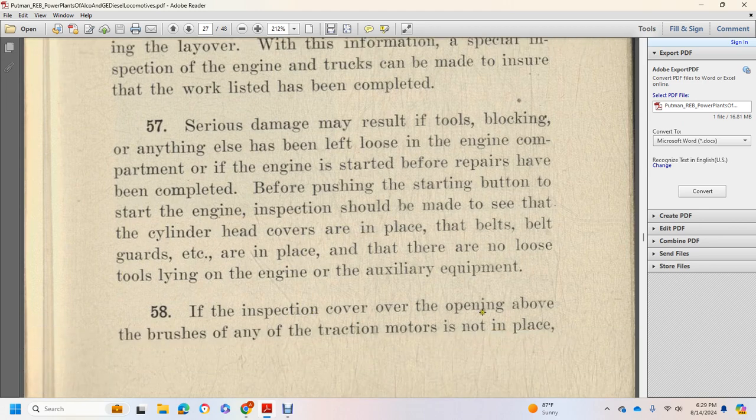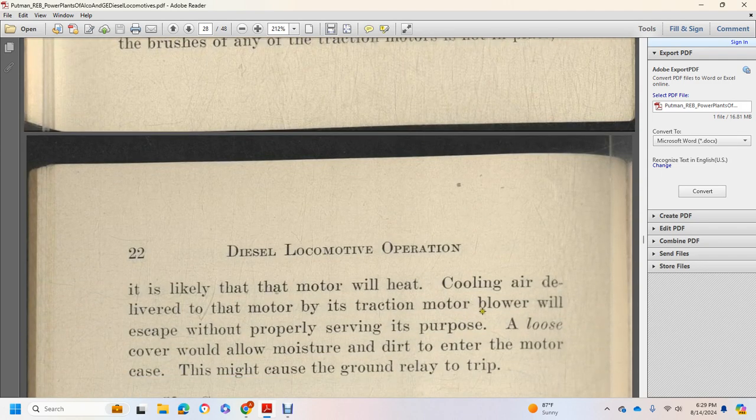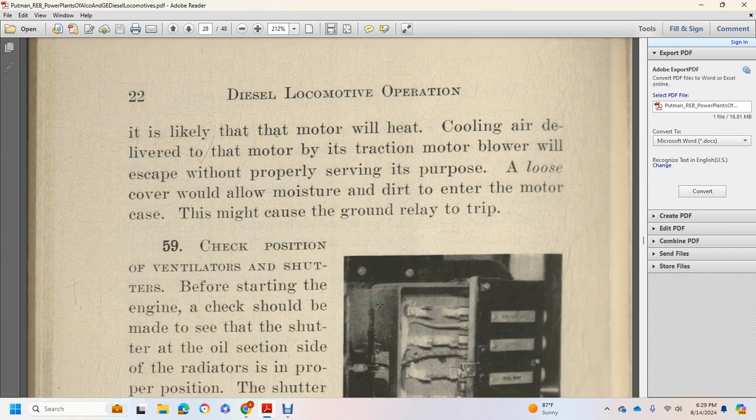58. If the inspection cover over the opening above the brushes of the traction motor is not in place, it is likely that the motor will overheat. Cooling air delivered to the motor by the traction motor blower will escape without properly serving its purpose. The loose cover will also allow moisture and dirt to enter the motor case. This might cause a ground-related trip.